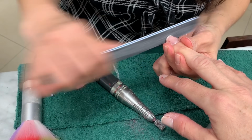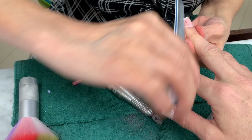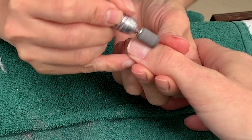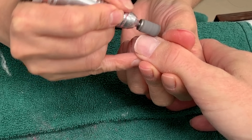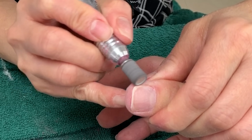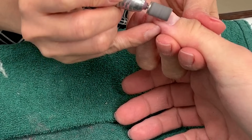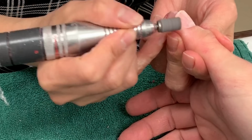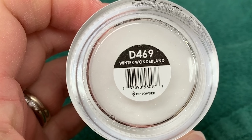So here's the filing. I'm a little square still. I'm going more to the oval, and then she takes the electric drill again. And this is really nice because she's very, very light on my nails, but I get all of the cuticles gone. There's no cutting, any calluses, they come off. So I really love this part of the manicure. I really feel like my nails get really shaped and it's just really nice.